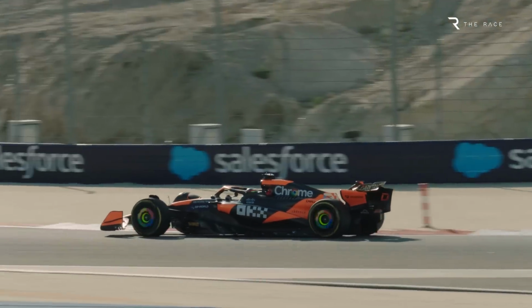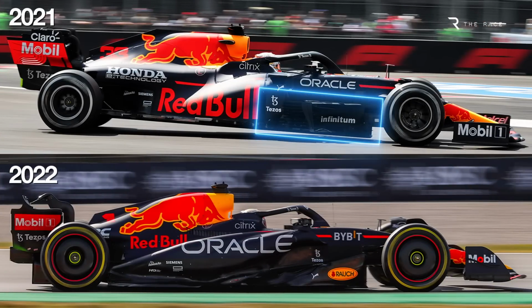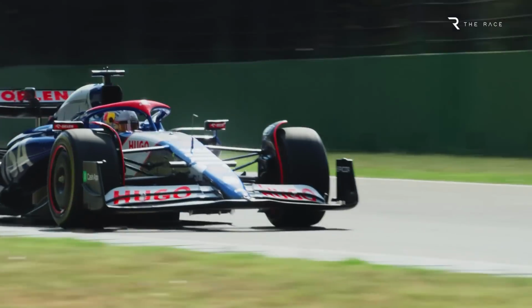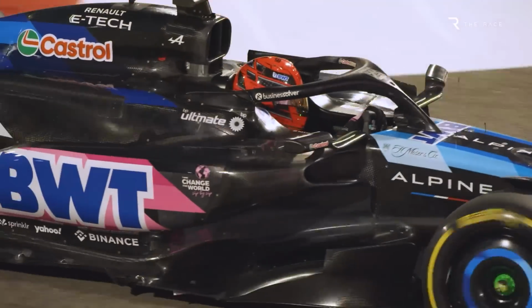There's also the problem of sustaining a good, consistent through-corner balance. The simplification of top-body aero, which eliminated the complex barge board seen on F1 cars between 2017 and 2021, has played a big part in that. This also makes the cars very sensitive when in yaw, i.e. when cornering at an angle to the airflow. And cars are in yaw in the corners, where tiny variations in ride height that can be influenced by a vast array of factors, including driving style, make a huge difference.